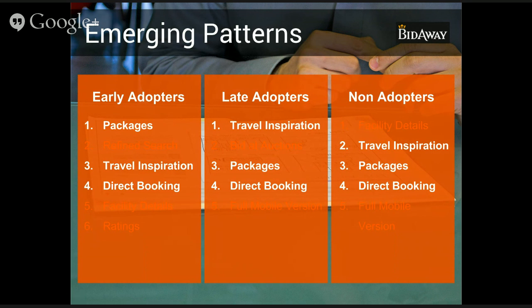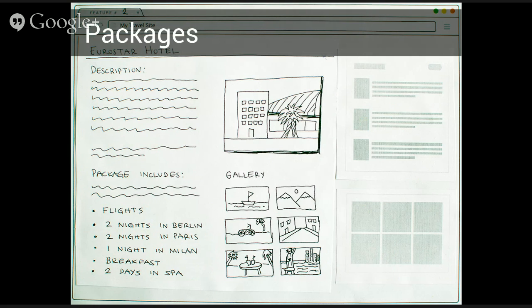Well, the first one is the packages. The second one is the direct booking. And then the third one is the travel inspiration. In terms of the packages, this is the mock-up or the little wireframe that we drew when we were doing the tests, because we didn't really want to show them the websites so they wouldn't get biased.